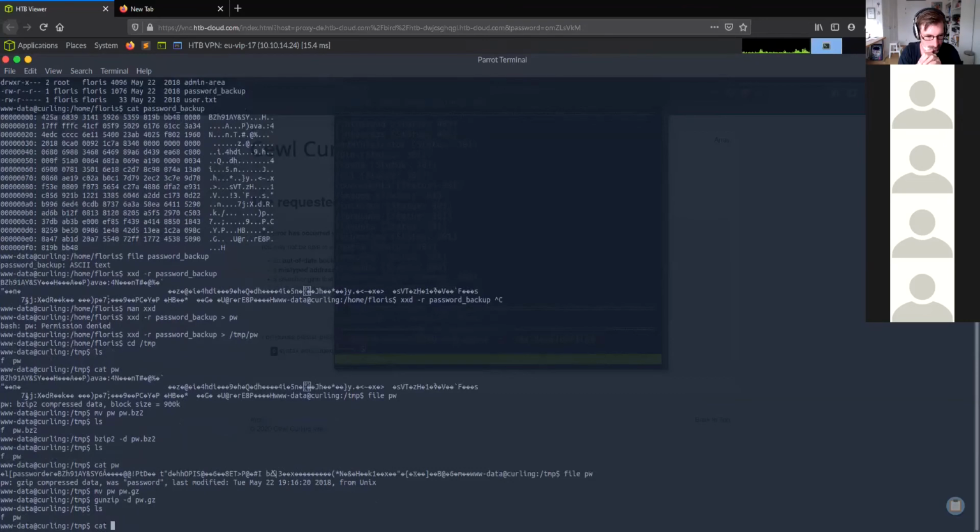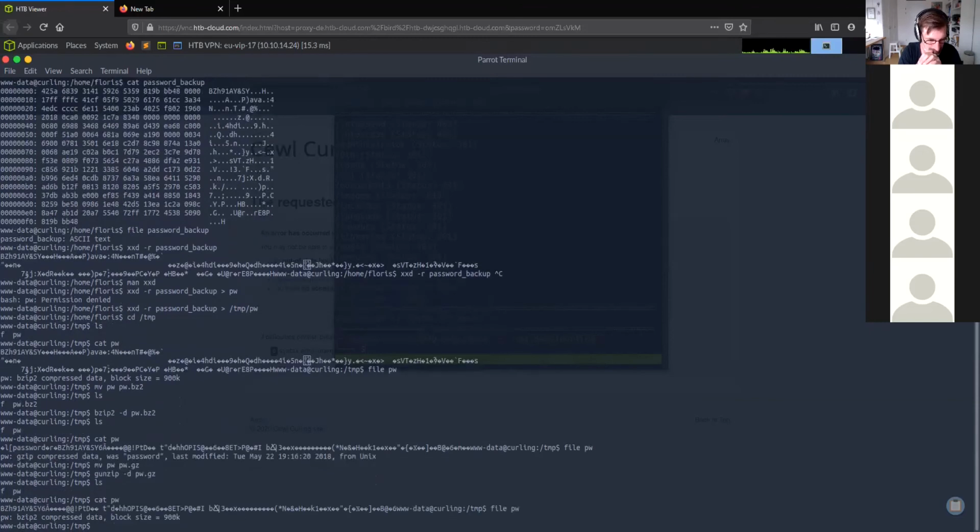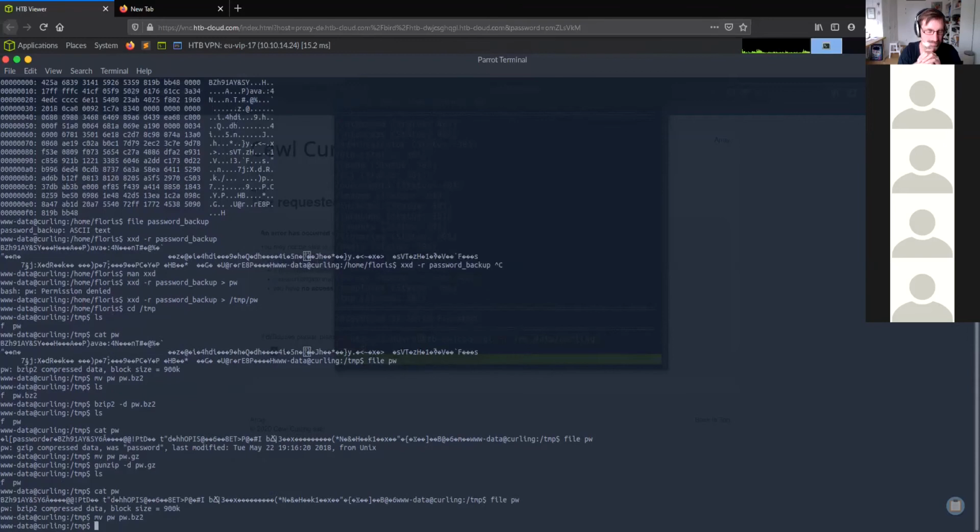Let's see what we have now. And it's still a mess. So let's check it again. It's bzip2 again. So once again, just change this over to a bzip2 file. Then you can once again decompress it with bzip2.